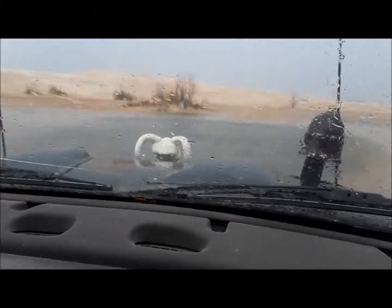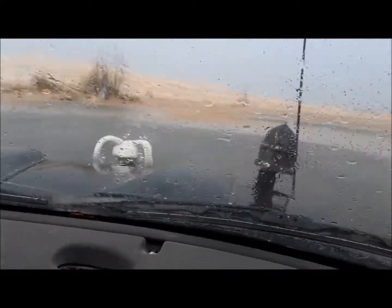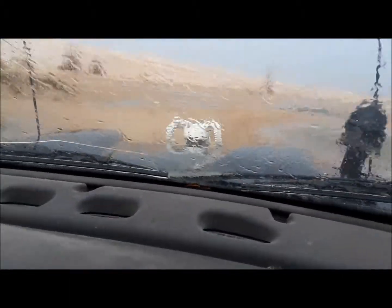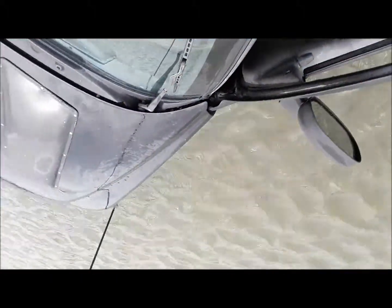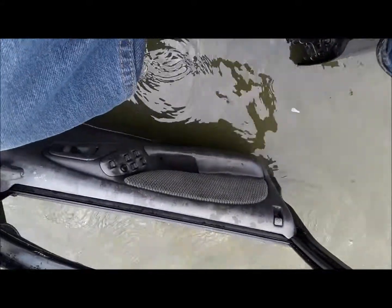This is a deep one, we think. There you go. Go, go, go. Water over the hood. Faster. Oh, it's not even deep. Oh, boy. Yes, it is. It's deep. Oh, little mistake. I sunk us. I don't know that we're getting back on the road. Oh my God. Our buddy's coming. Oh!